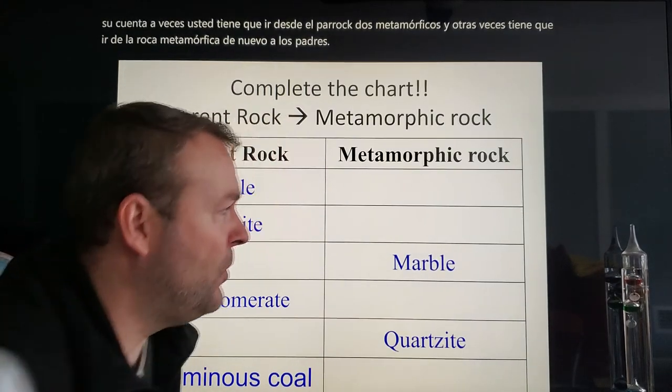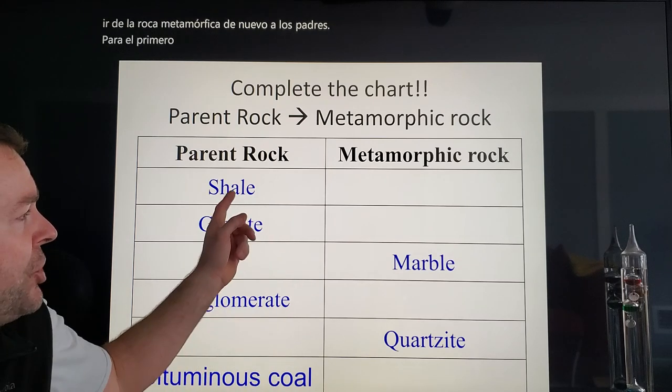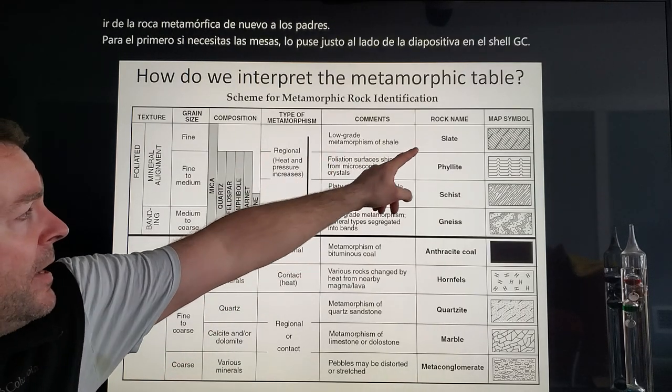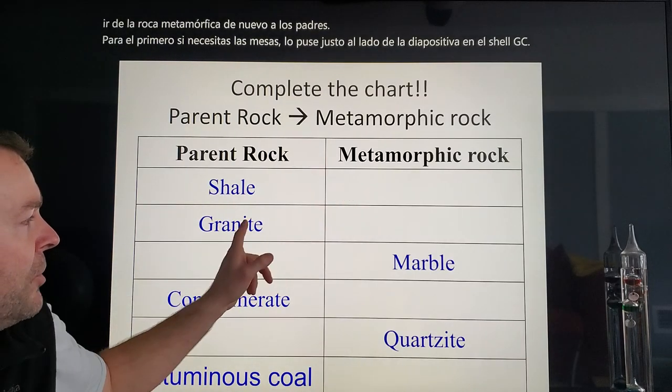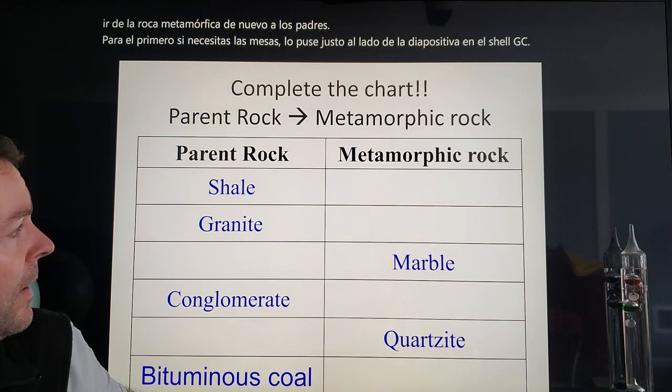All right, for the first one, if you need the tables, I put them right next to the slide in the GC. Shale, metamorphic shale becomes slate. Okay, so you would have slate there. Granite, all right, on your tables, should become gneiss.